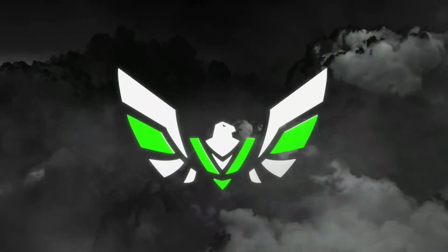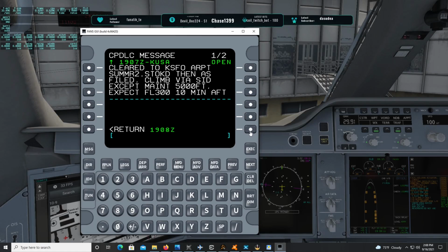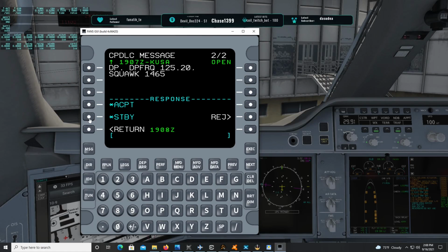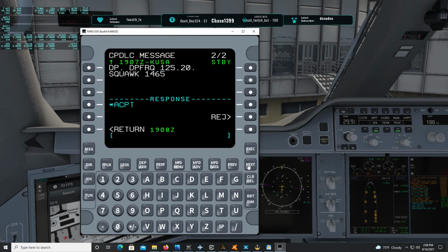Here's our ATC message, so we shall go ahead and pick up our clearance. We'll put that on standby for a second. Cleared to San Fran, Summer 2 Stoked as filed, climb via the SID, set maintain 5,000. So that's our top initially. So we're going to climb via, except maintain 5,000, so we can't go as high as the SID says, at least not initially. Expect 300 within 10.